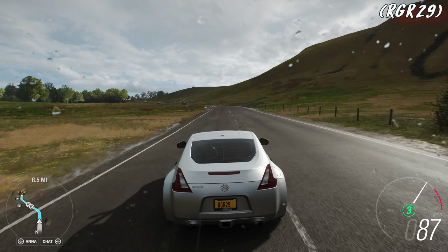The P1 GTR will hit 60 miles an hour in 2.4 seconds. That's 0.7 seconds faster than the F1. That's an eternity for a supercar. The car's blistering performance is delivered by a twin-turbo V8, supplemented by a McLaren electric motor and instant power assist system. And they do mean instant.